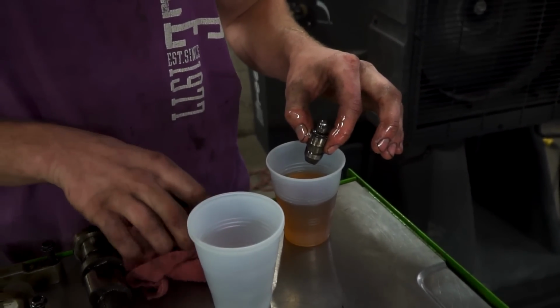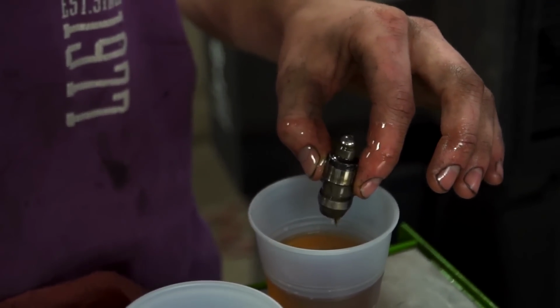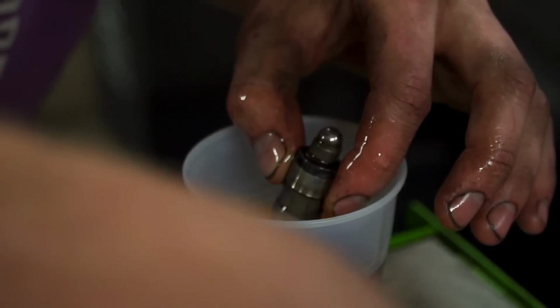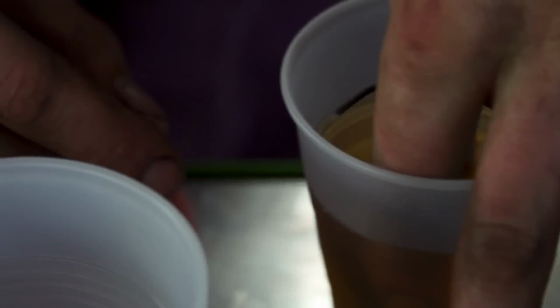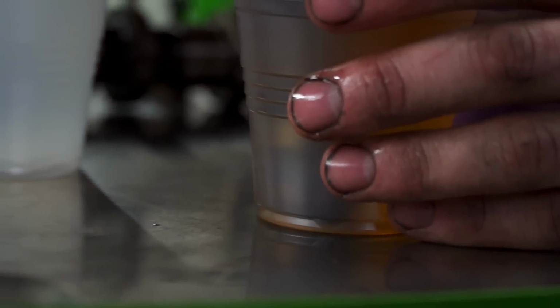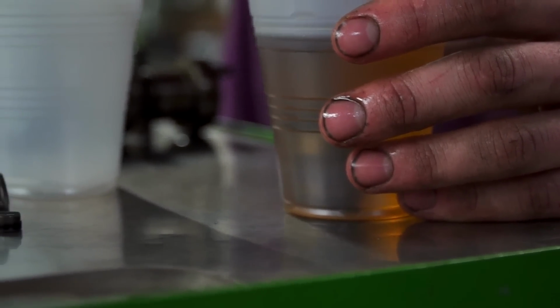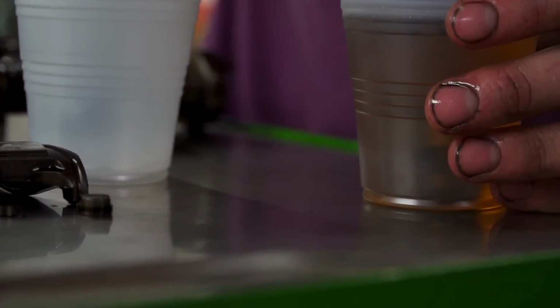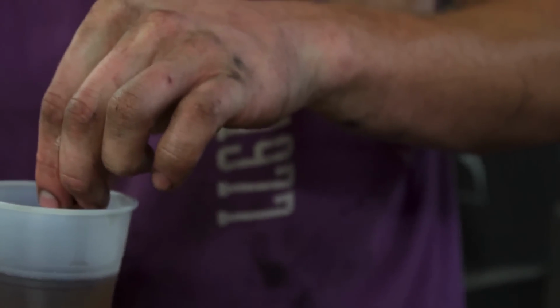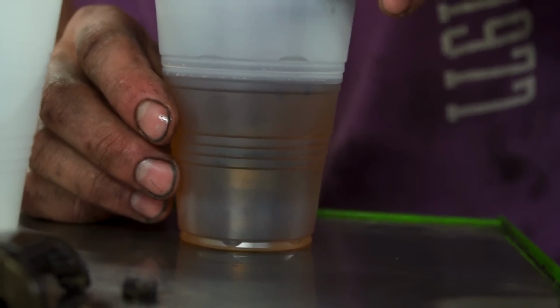Kinda like trying to rush it but trying not to at the same time. And also, what the fuck am I gonna do with this? I'm a one-handed person right now. Oh shit. First thing that came out. Perfect. Go back in there. Black shit coming out of it. Can you see if there's a cup? No.